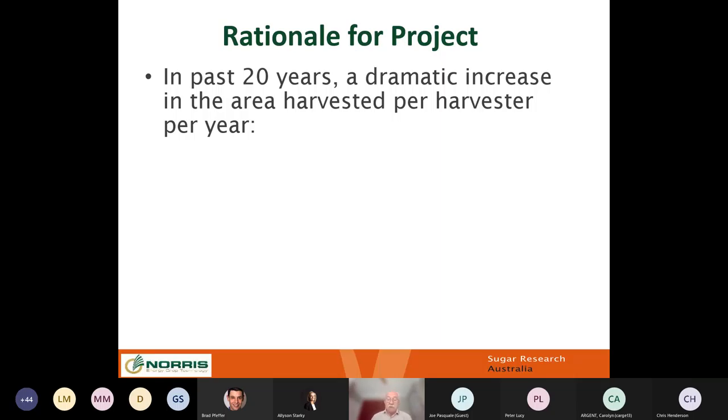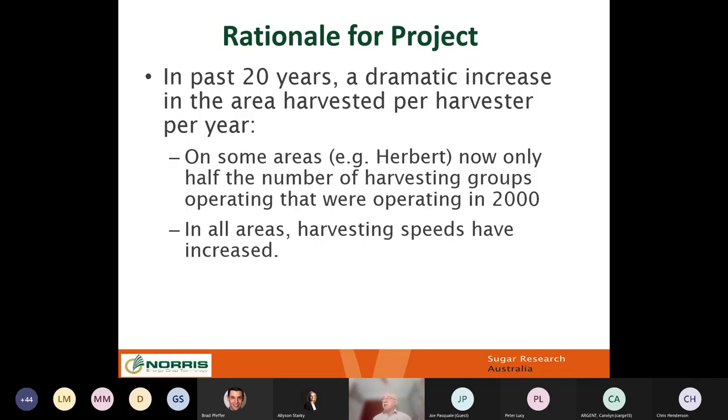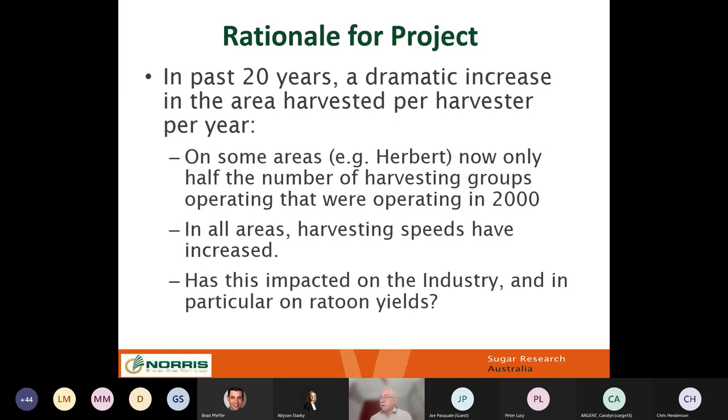Okay, so I want to go through the rationale for the project and a fair bit of background to start with before we get into what we actually did in the project. So we know in the last 20 years there's been a very dramatic increase in the area harvested per harvester. In some areas there's been about a halving of the number of harvesters. In all areas, there's been a very substantial increase in harvesting speeds. The question is, has this impacted on the industry, and in particular on ratoons?